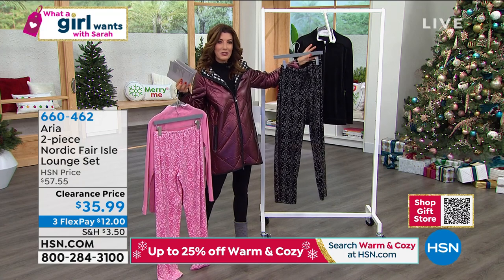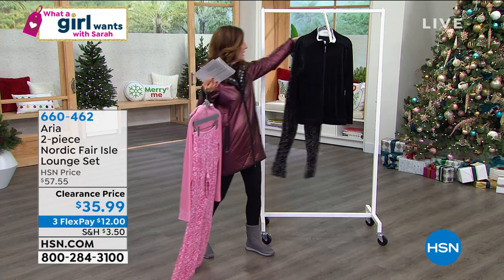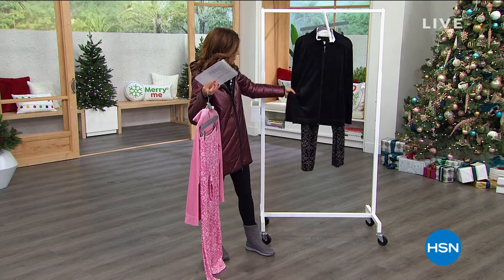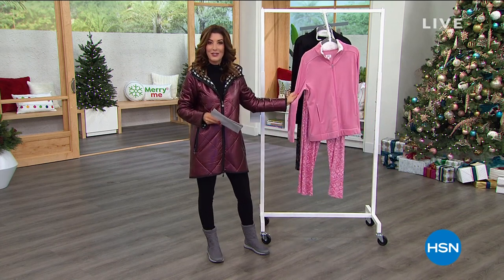And this isn't like a little tiny tank or pajama top. This is like a zip-up hoodie without the hood. I mean, it really is almost like athleisure. You got pockets. It's washable. You're going to love that two-piece set. That's our steal of the show.